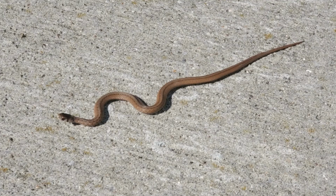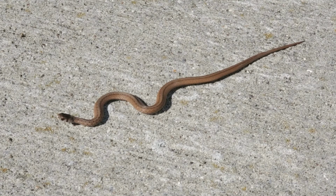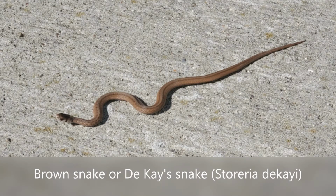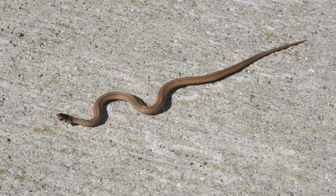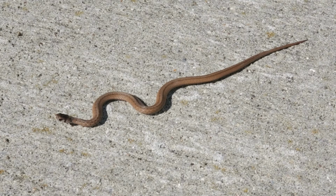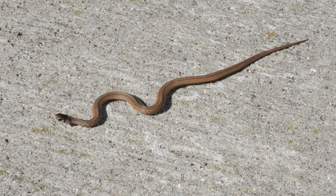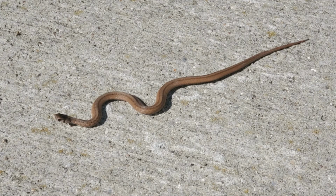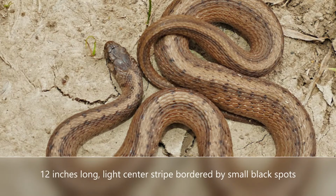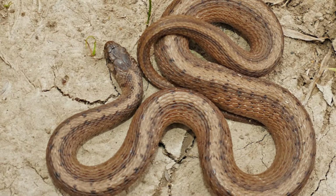The first snake is a brown snake or a dekay's snake. They are a small snake. They generally don't get longer than 12 inches, and they range in color from a tan to a reddish brown, hence their name. They have a light center stripe going down their back, and the stripe is bordered by small black spots, as you can see in this photo. And their diet consists of slugs, snails, earthworms, and grubs, which is great if you want to eliminate these pests from your yard.